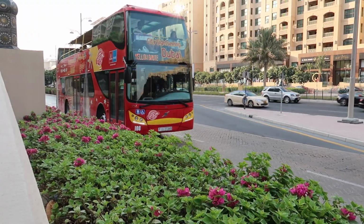So location-wise, we're about halfway up the trunk of Palm Jumeirah on the left-hand side. That's the southwest side that looks across to the marina. We're about 500 metres from the Palm Jumeirah monorail station, halfway down the Palm.